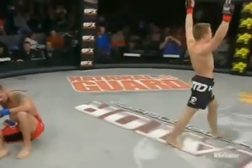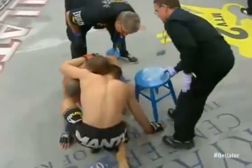Next up, Dave Jansen in the lightweight tournament final. Man, Held kept rolling for the leg lock and finally got it. A toe hold finish over a submission veteran in Rich Clementi. That is a dangerous man right there.